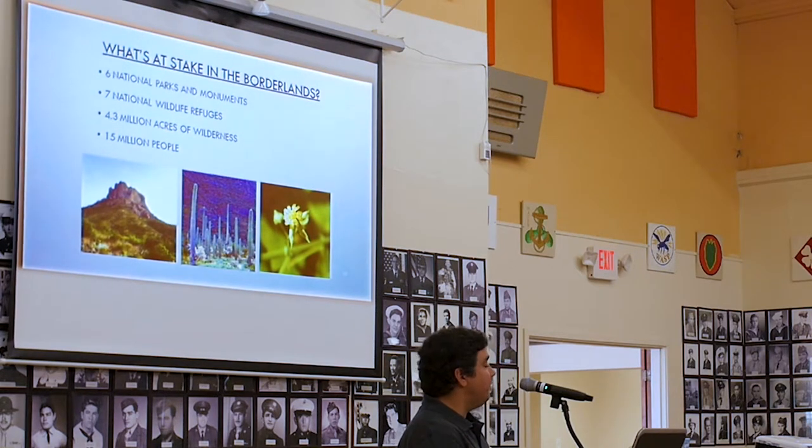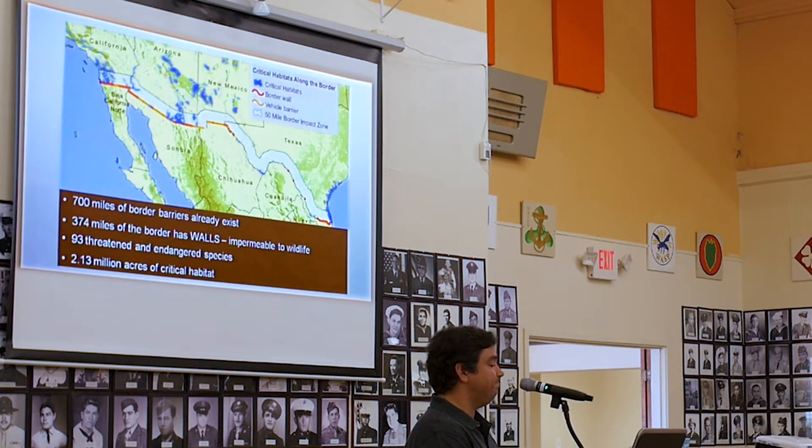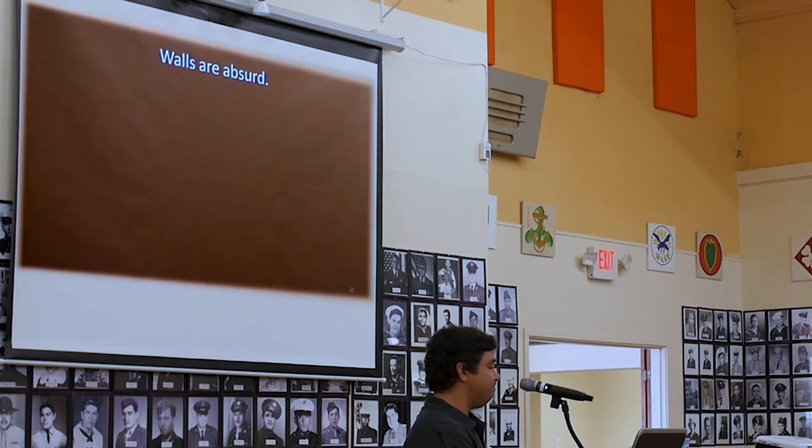What's at stake moving forward? 6 national parks and monuments, 7 national wildlife refuges, 4.3 million acres of wilderness, and 15 million people will be affected. Going through these slides, reiterating the fact that our watershed and the basin, there is a zone here that will be impacted by the actual building of the wall, and not only right at the water's edge, but inland as well. So you're talking vehicular traffic, construction, and other unknown damages that will occur.